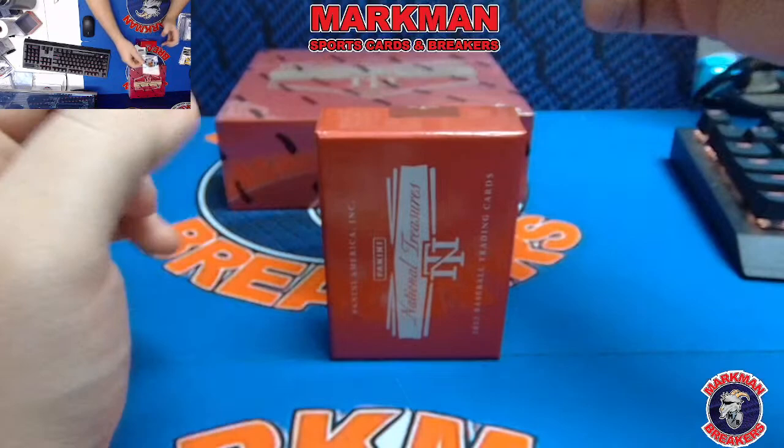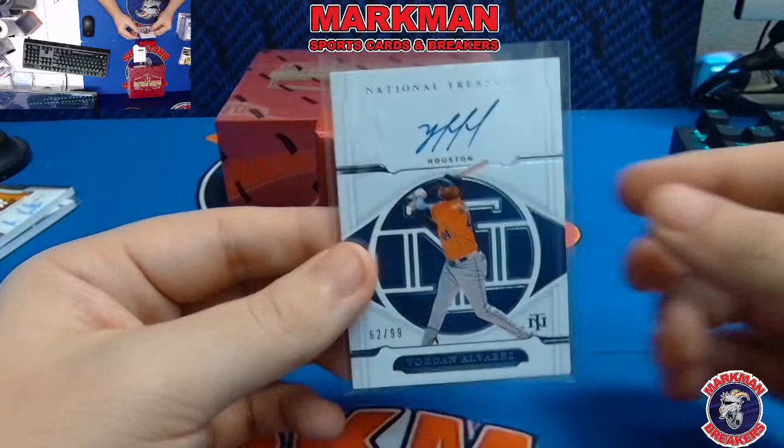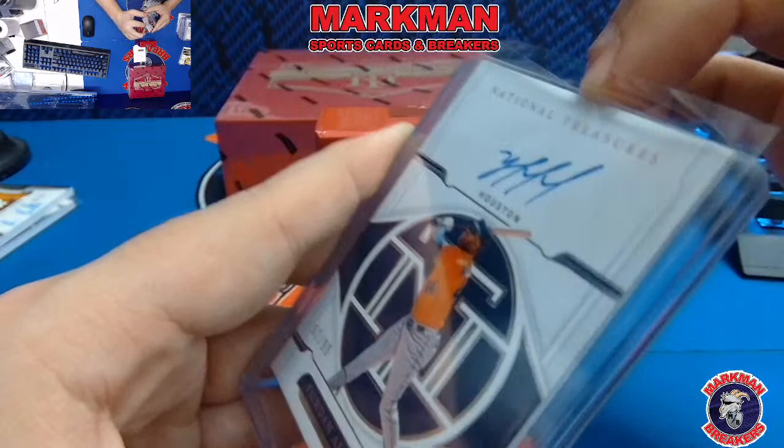Oh, wow. Yordan Alvarez on card auto to 99. World Series champion, Yordan Alvarez. On card auto to 99. That is awesome. There you go, Astros. Waking the Astros up. Waking them up. Very nice. Yordan Alvarez. That is beautiful.